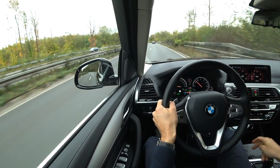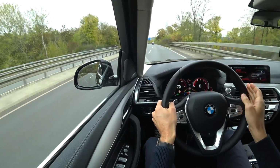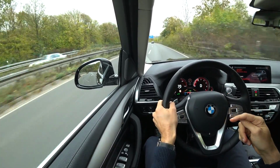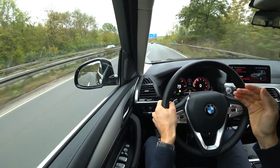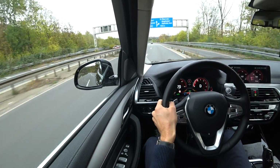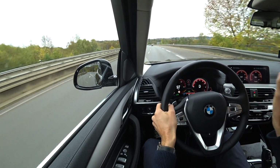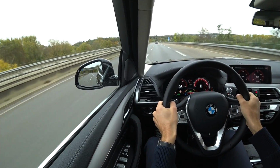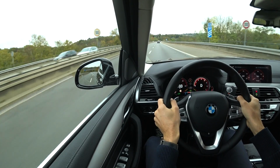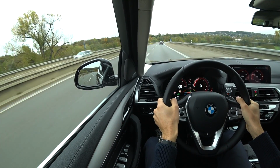Now, let's go to the sport mode. In the sport mode, the gears are turned up higher, RPMs go higher. Now the car is automatically going a gear lower. And now let's do 70 kilometers to 100 kilometers. And pop. And that was already 100. So you can see with the 4-cylinder here, 252 horsepower, way more than enough power.